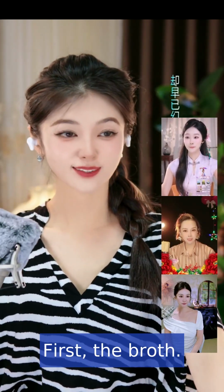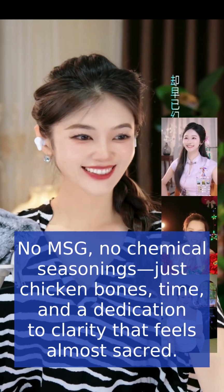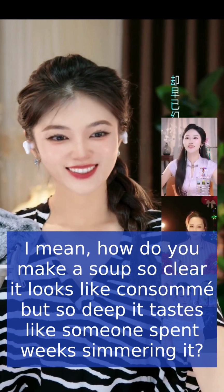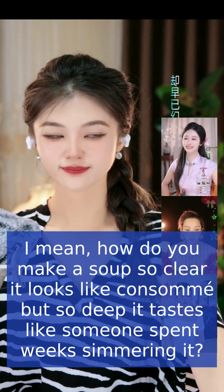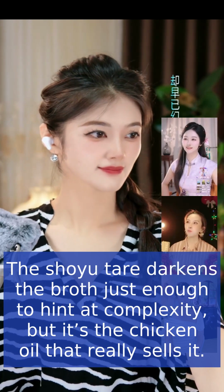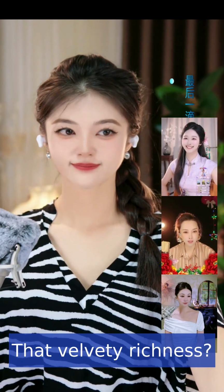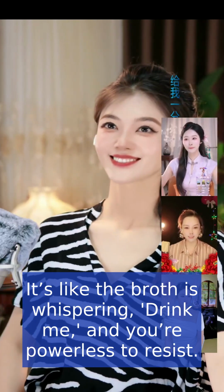First, the broth. They're not using shortcuts here. No MSG, no chemical seasonings. Just chicken bones, thyme, and a dedication to clarity that feels almost sacred. I mean, how do you make a soup so clear it looks like consommé, but so deep it tastes like someone spent weeks simmering it? It's a paradox, and I love that. The shoyu tare darkens the broth just enough to hint at complexity, but it's the chicken oil that really sells it. That velvety richness? It's like the broth is whispering, drink me, and you're powerless to resist.